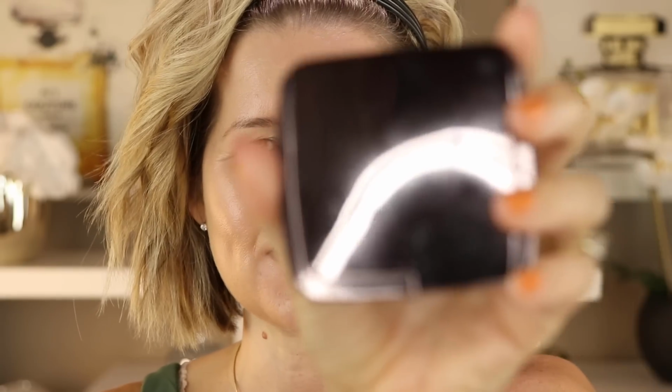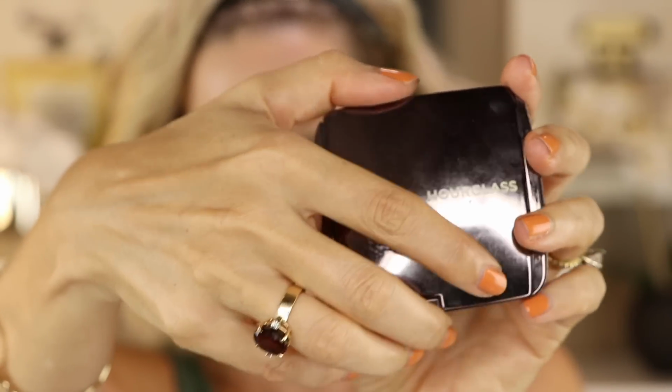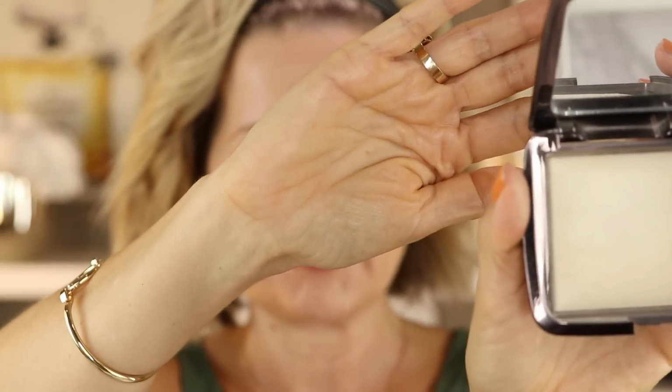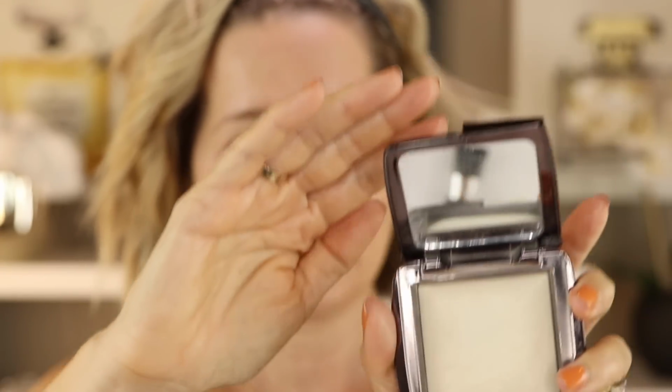So today for my powdering of the concealer, I'm going to use an Hourglass. This is an oldie, sorry, the packaging looks terrible. It's the Diffused Light Powder. It's just like a bright white powder, Diffused Light. And I'm going to use that under my eyes and just to do that little bit of concealing.